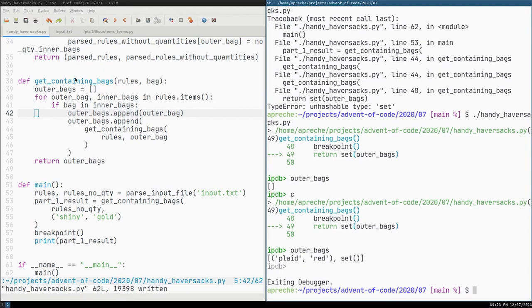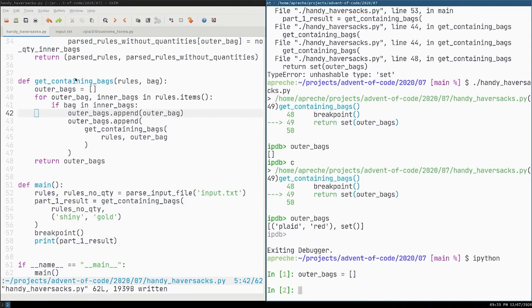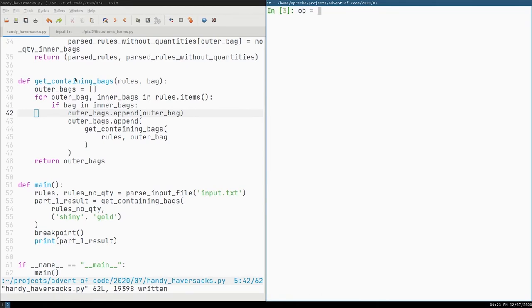Because, right, outer bags is a list. So outer bags is a list, right? So if we start out with outer bags like 0, right? OB equals outer bags. We start out with something like this, and we do dot append. Let's add a 2 to the list. Okay, that works, right? But if we do ob.append, right?